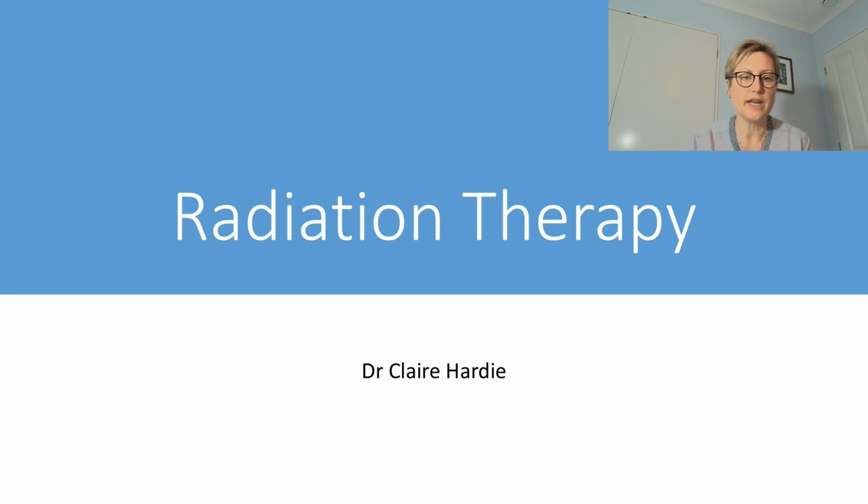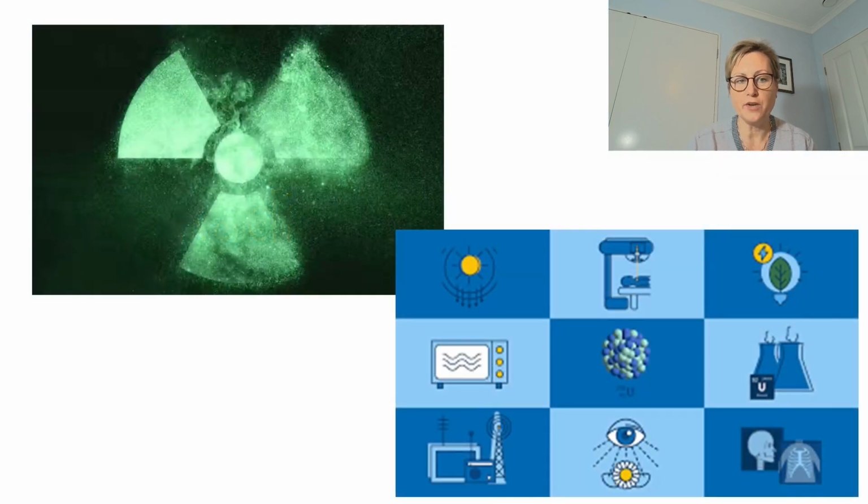So my talk today is really to try and give you some understanding of what radiation therapy is. The reason for that is that radiation therapy, we know, is involved in the curative treatment of about 40% of all cancers, and also has a benefit for at least half of patients at some point during their cancer treatment.